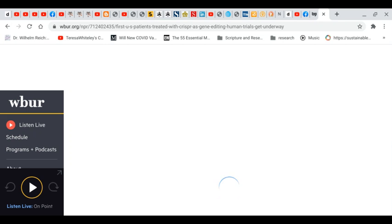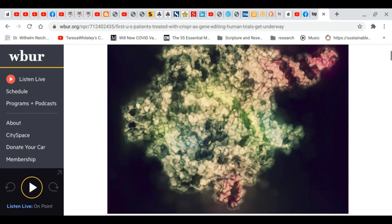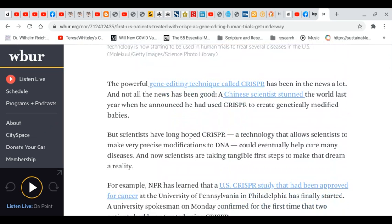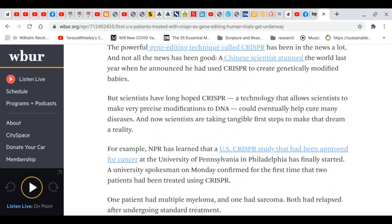Let's see this first person treated with CRISPR. This was in 2019. A powerful gene editing technique called CRISPR. But scientists have long hoped CRISPR, a technology that allows scientists to make very precise modifications to DNA, could eventually help cure many diseases. Like now, the coronavirus?